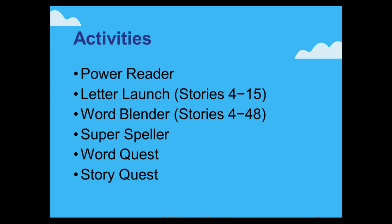So the activity overview: the Power Reader is a prime-the-pump type of activity. It helps build their confidence because they're doing fluency activities based on stories that they've already passed during the tutor checks. They get to choose which story they're going to read as a partnership. They hear the fluent reading being modeled, then they practice reading, and they get a timed read. The Letter Launch is only for stories 4 through 15 at the very beginning levels.